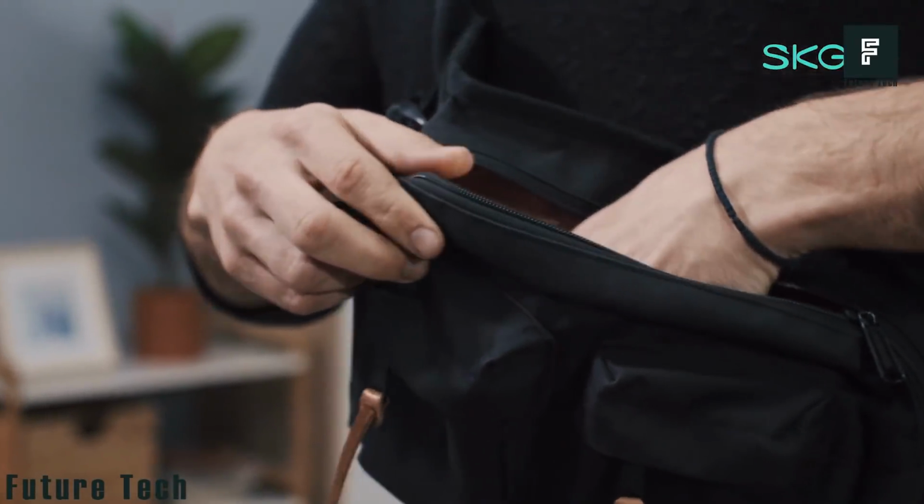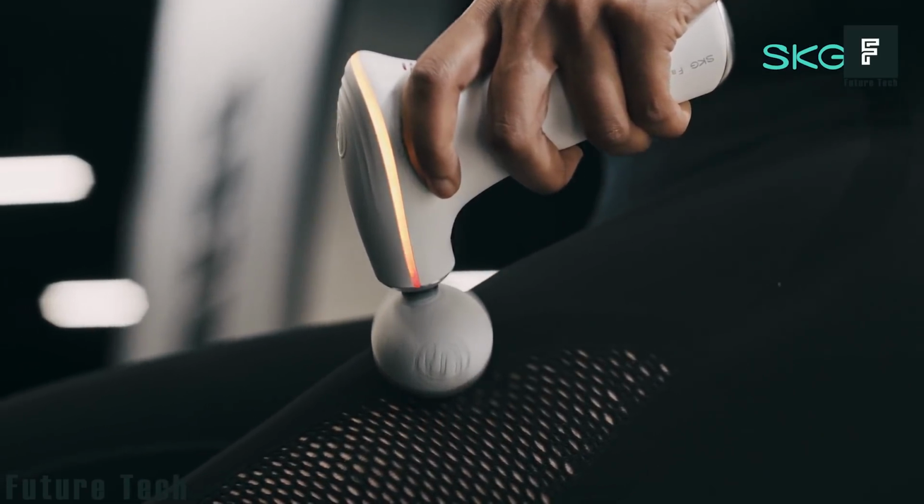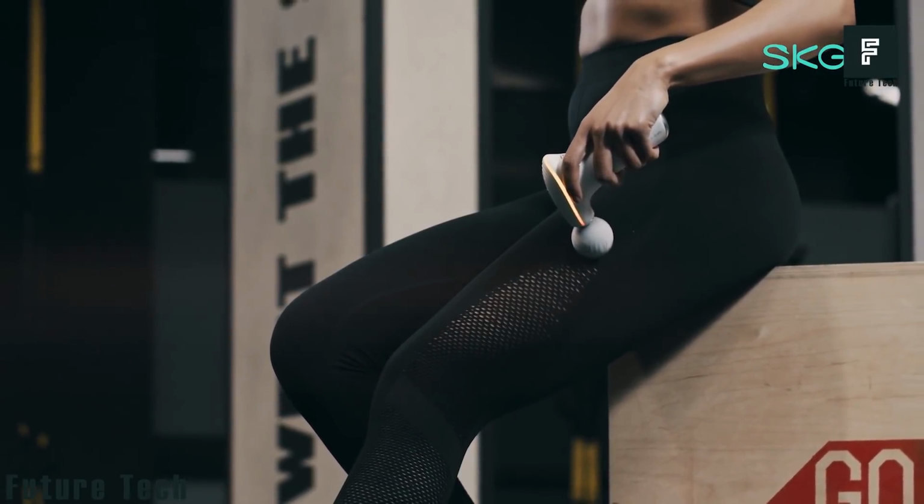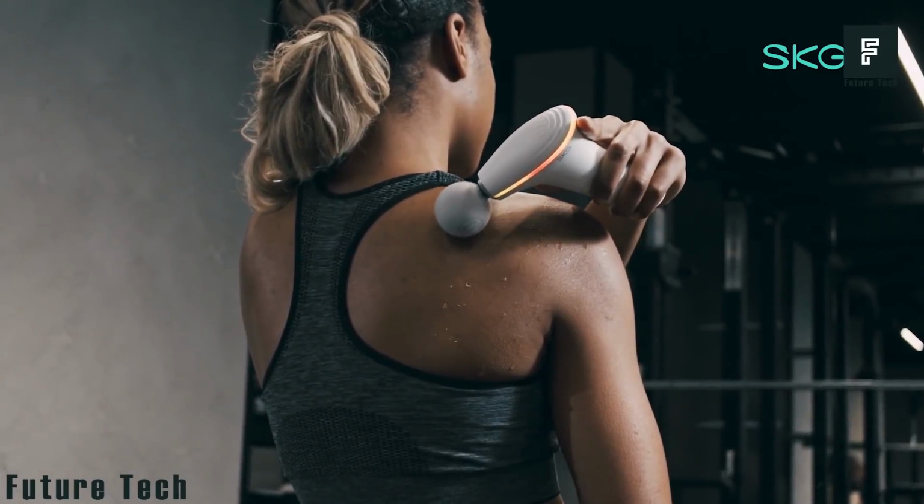The massager has easy-to-use buttons that allow you to turn it on or off or adjust the intensity of the vibrations. However, this massager does things differently than most.